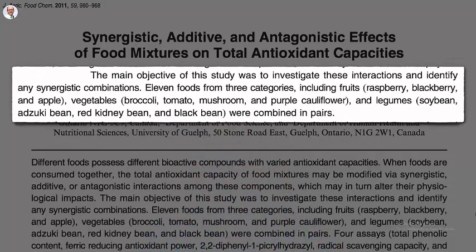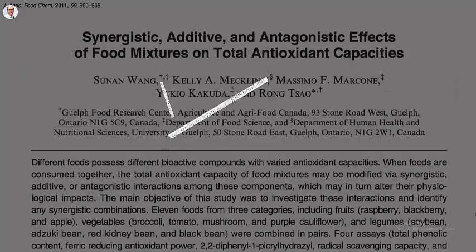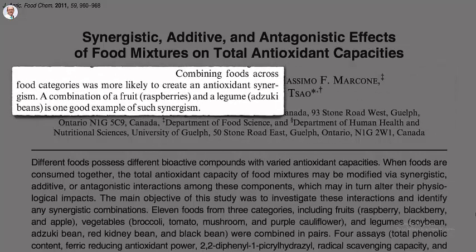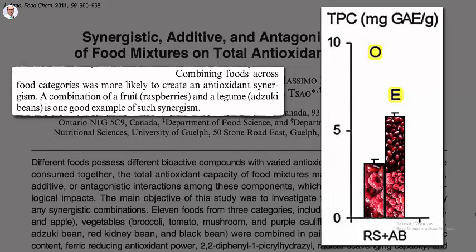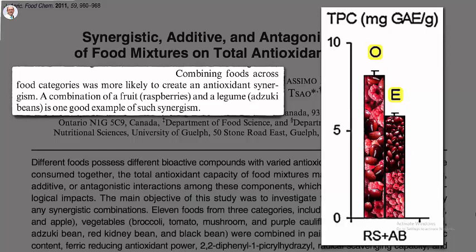What happens if you mix different fruits with different vegetables with different beans? Combining foods between different categories did indeed increase the likelihood of synergy. For example, here's the antioxidant power of raspberries alone, and here's the antioxidant activity of adzuki beans alone. So if there was strictly an additive effect, the expected combination would come up to here. But the observed antioxidant power of the combination came out more than either eaten alone.